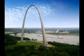We know it as the Gateway Arch. In fact, I just went up there last week. We took a field trip up there with some of our homeschool kids. The Gateway Arch. It's called the Gateway Arch for a reason. Technically, according to Congress, it's referred to as the Jefferson National Expansion Memorial.